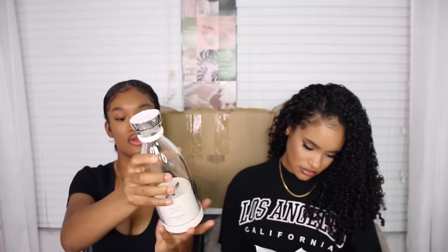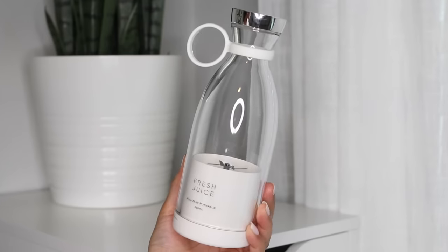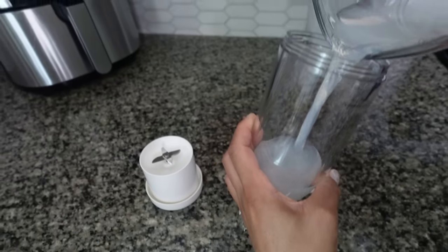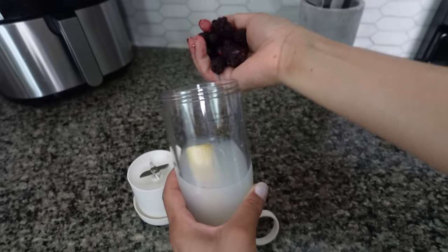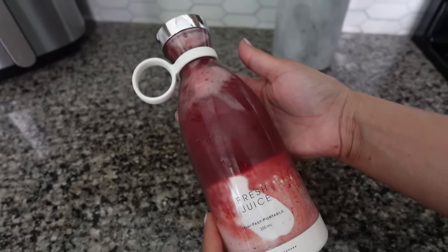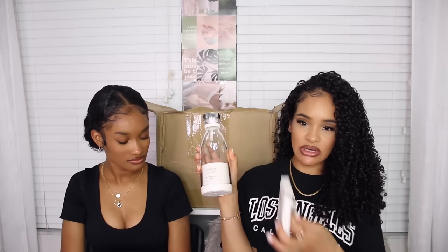So you take this open. It has a little blendy blade. It's just cute. And you can also drink it from the top, and there's a little handle here. So really convenient. Take it with you. If you woke up late, just get your little fruit in a bag, take it in the car, and you can blend it up at work. Just make sure it's charged. You could even charge it in the car because it has a USB.